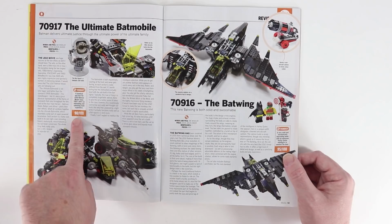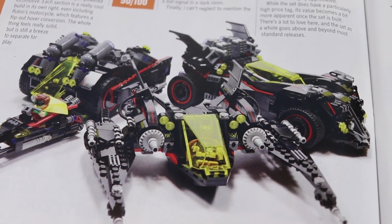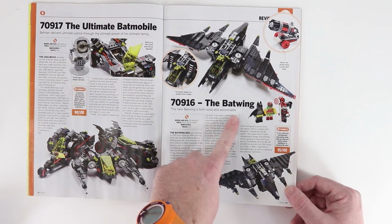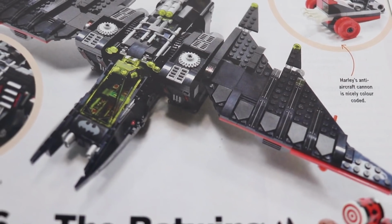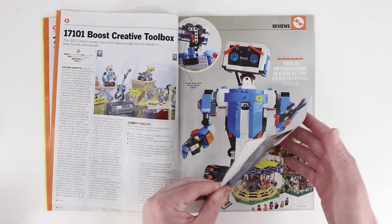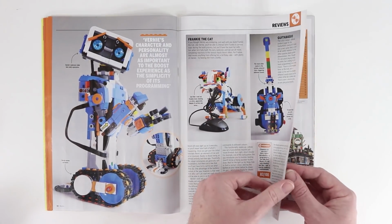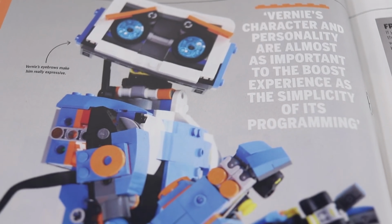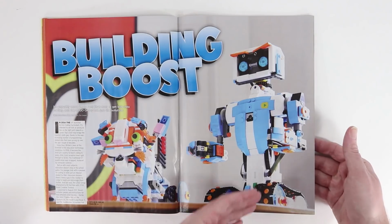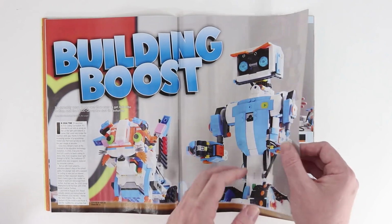I was really pleased with this set, and they gave it a 90 out of 100. It was one of my favorite sets of the year, and I didn't get the Batwing, but they gave it a 95 out of 100, which actually makes me want to go pick it up. Keep moving on here. Now we get into this stuff about the Boost set, which looks pretty cool to me. I love the color schemes. I've always loved the combination of blue and orange.